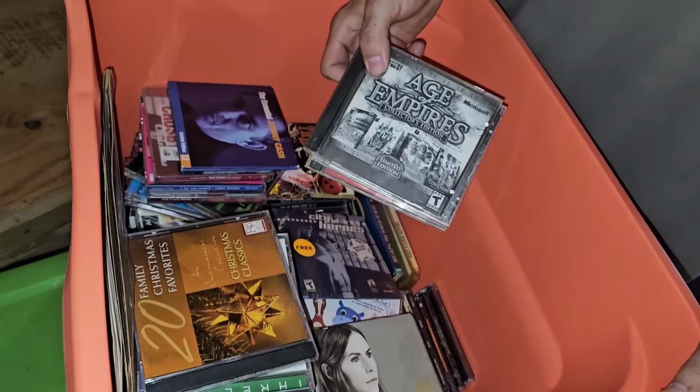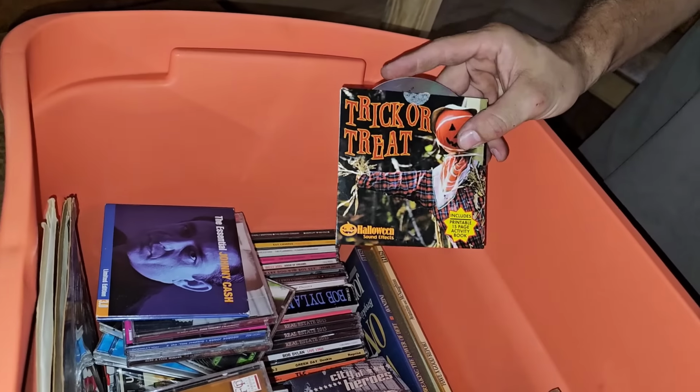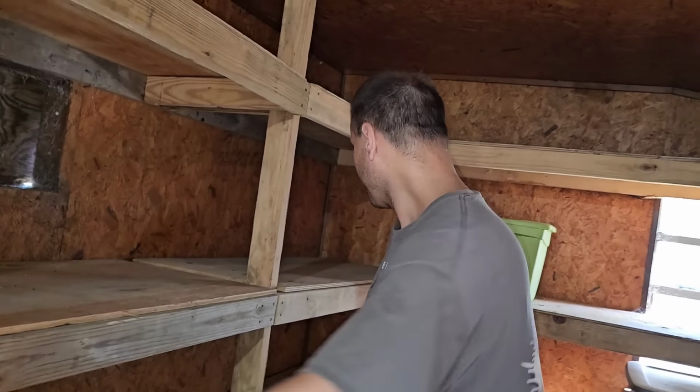CDs. Age of Empires. CDs. Oh, is that a game? Probably a game. Oh, we just missed trick or treat. Aww. Just missed it. Well, there's always next year. It's going to come back around. Hey, but we're right in time for Christmas classics. Yes, we are. We're all set, ready and raring to go. Okay. I almost fell. What else?